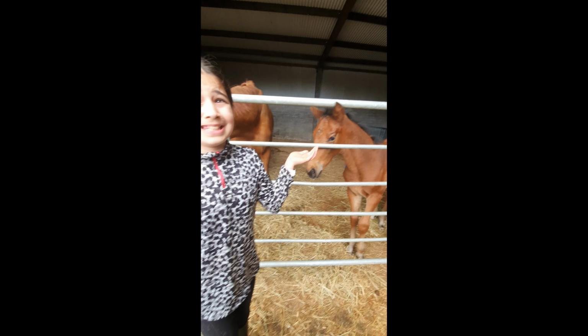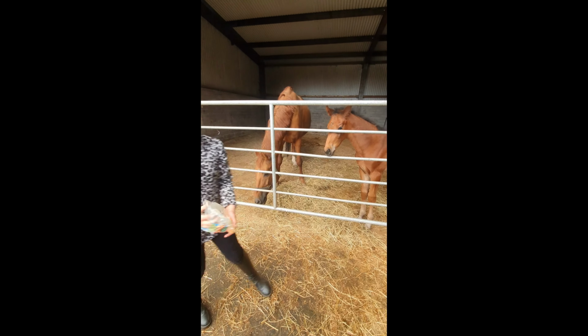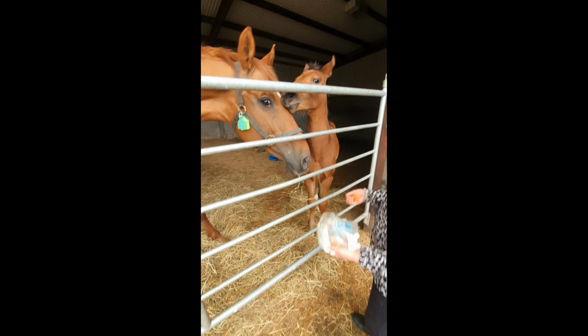Okay, now it is lashing, nearly kicking. So I'm just going to feed them a few more carrots and then we probably should be heading home. Be careful about the wee foal, Minnie.